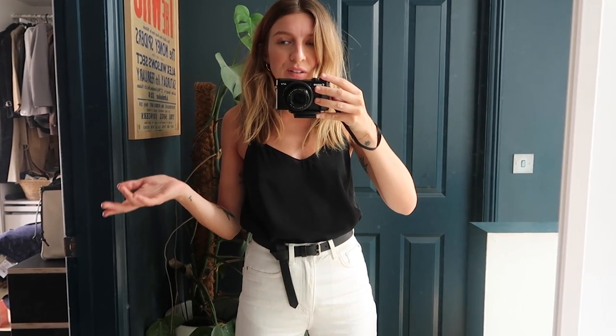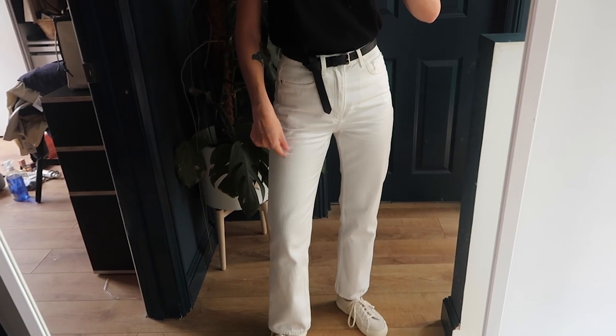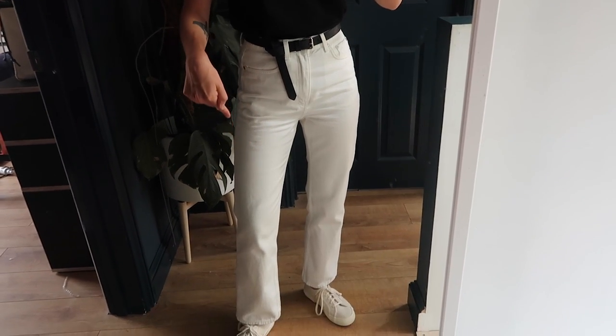Woke up this morning to a thunderstorm and thought, great, that's going to completely clear the air, but the humidity is still at about 80%, so I've put on this jeans and vest combo. These are the Weekday Voyage jeans.